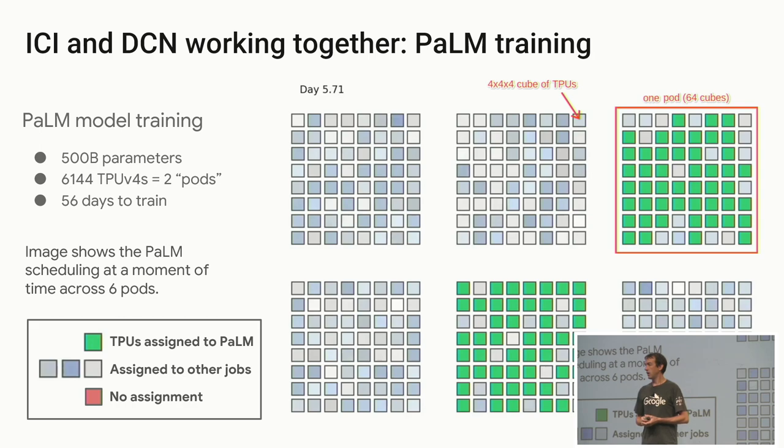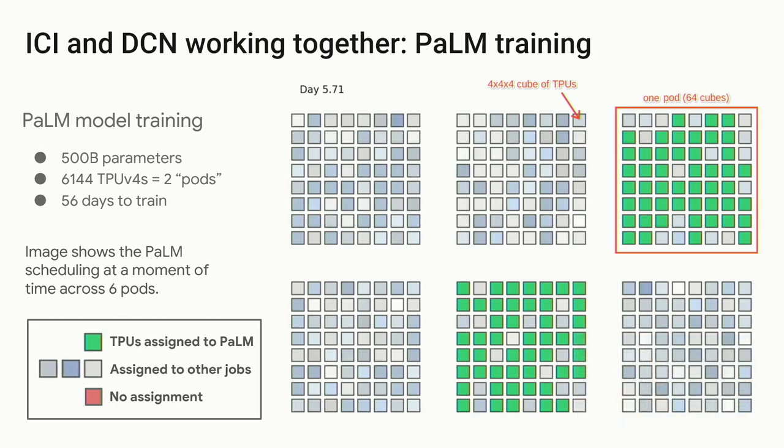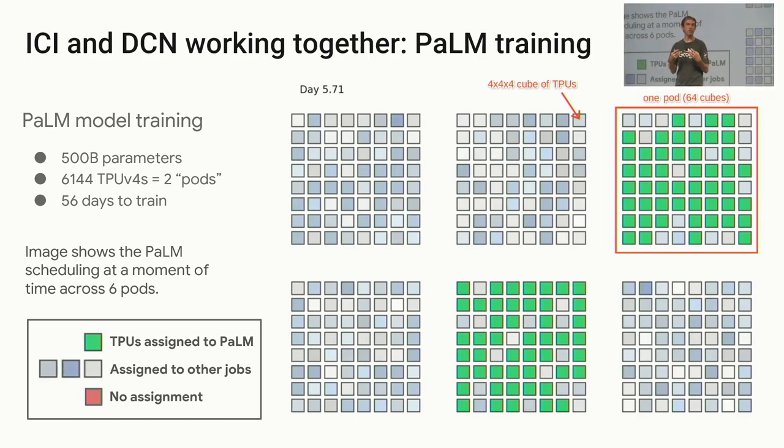Okay, the last thing I want to show you here: I talked a lot about the scale for 64 racks, 4,000 chips, but we can actually scale beyond that. So this is an example of training PaLM, which is a very, very large model, 500 billion parameters. We actually trained this on over 6,000 TPUs, which is more than 4,000, so we'll talk about that in a second. It takes 56 days to train, right? Big model, lots of compute.